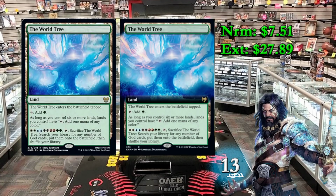The World Tree. Oh, the World Tree. See, this is one example. That extended art, $27.89. People want to bling it out. Now, I didn't put foil prices on here, but I would imagine the foil version is probably like $40 or something. This is a very cool card.